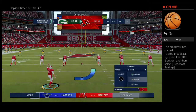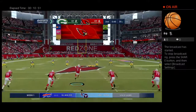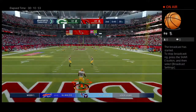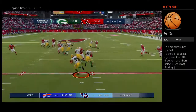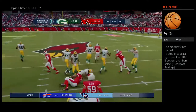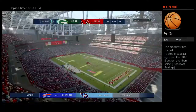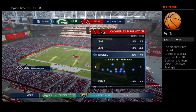Zane Gonzalez to kick off for Arizona. So they throw the pick 6. They'll get another shot at it now as this one's in the air. This will make it into the end zone. Oh, a good return up past the 30. And a good return, able to get out across the 35 to the 36.